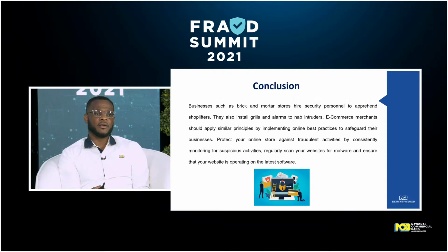And finally, businesses such as brick and mortars hire security guard personnel to apprehend shoplifters. They also install grills and alarms to nab intruders. E-commerce merchants should apply similar principles by implementing online best practices to safeguard their business. Protect your online store against fraudulent activities by consistently monitoring for suspicious activity.